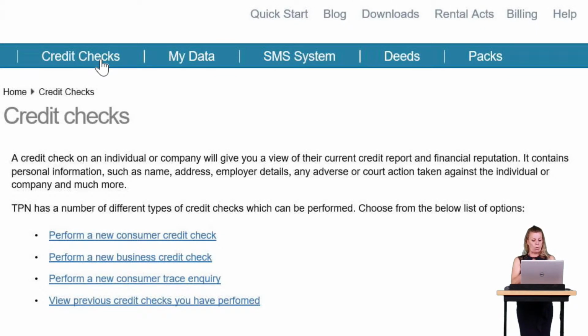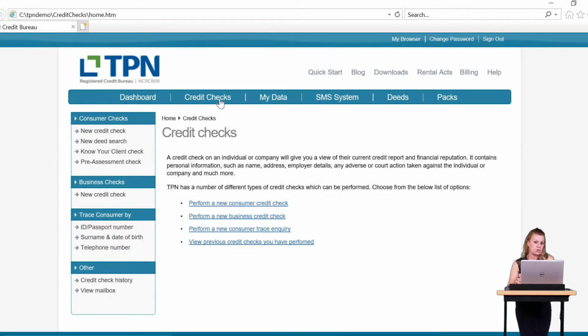That is basically all in terms of credit checks for schools.